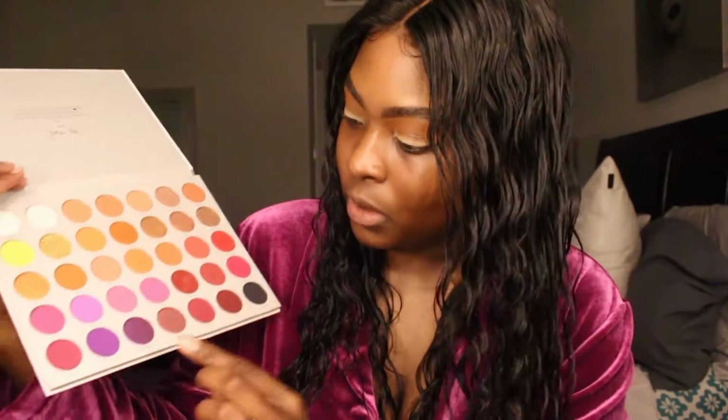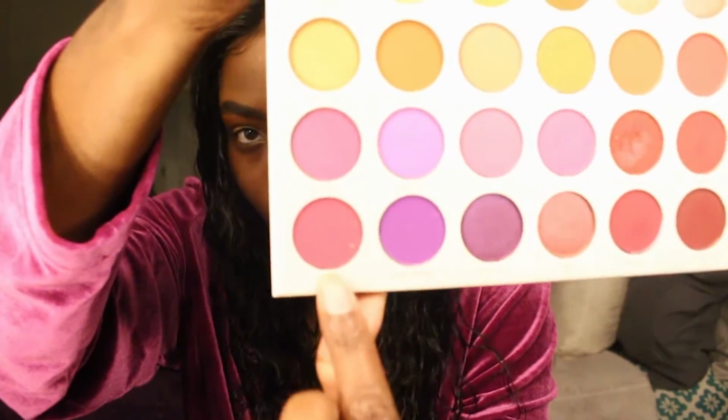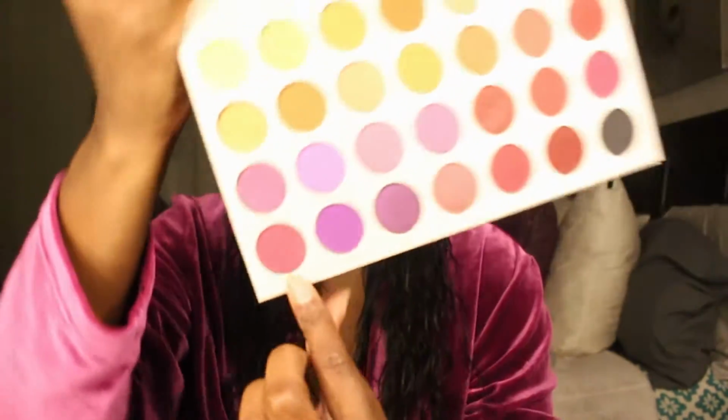Go ahead and I'm gonna go in with a darker color. I'm gonna go in using this shade right here. It's a purple mauve color and it's called Stay True. I'm gonna go in with that shade.